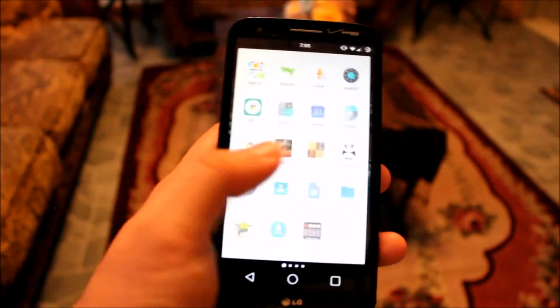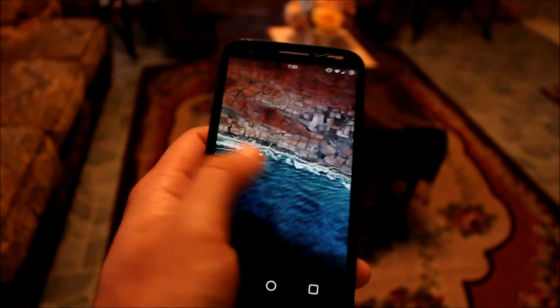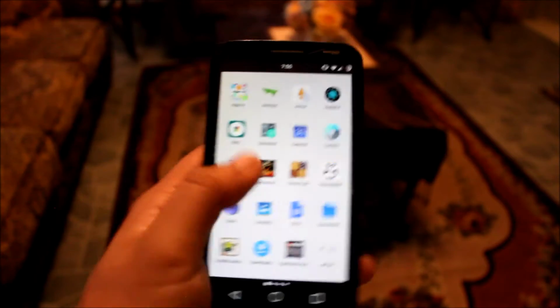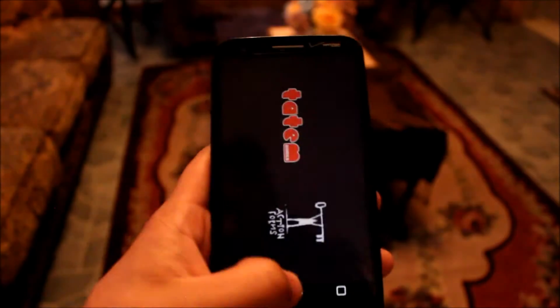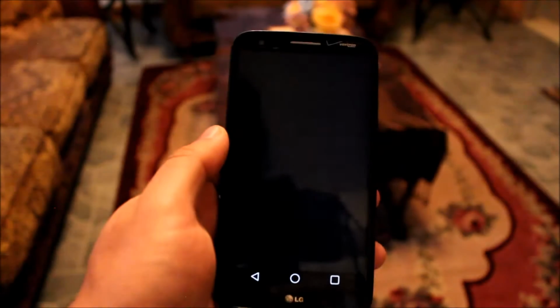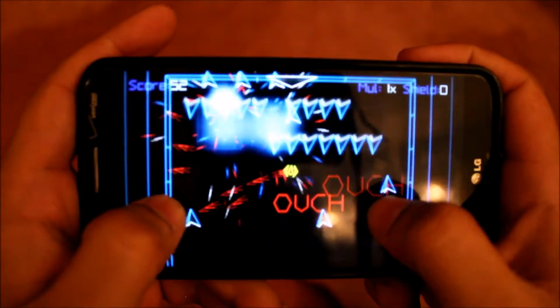Like I said, the biggest gripe that I have with this phone probably would be how sensitive the touchscreen is. It's kind of crazy. I guess I'll get into that in a minute, but as you can see before in this, it kind of came up, and it's really weird how it is.